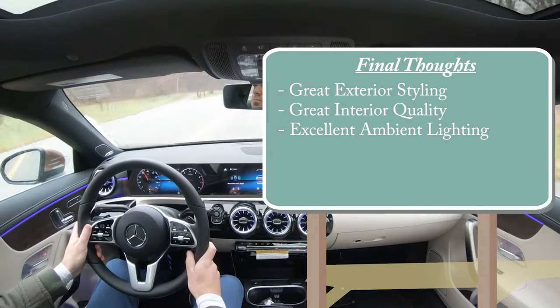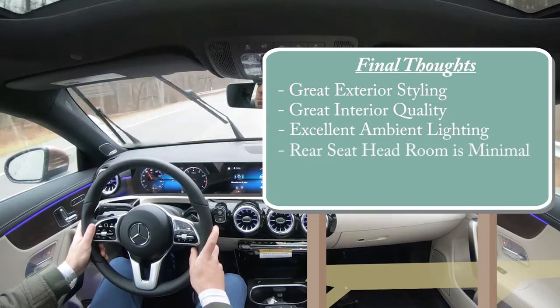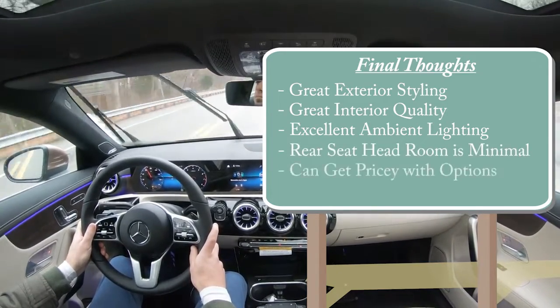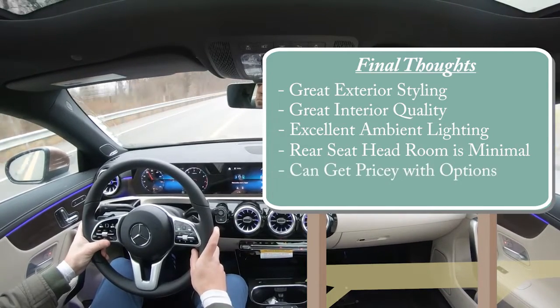As far as constructive criticism goes, I really only got two things. I guess the rear seat headroom is a little snug back there. I guess I could say that, but also the pricing, it can get kind of pricey with this thing with all of the options. You guys could probably tell I was shilling a lot of options during this whole review.